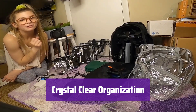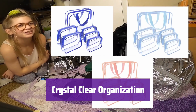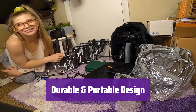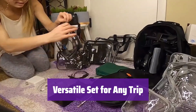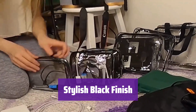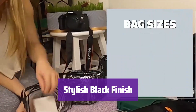See exactly what you need, when you need it. The clear PVC material ensures effortless organization and quick access to your cosmetics. Crafted from durable PVC with secure zippers and comfortable handles, these bags are built to last and easy to carry wherever you go. This 6-piece set offers versatile storage for all your makeup and toiletries. Perfect for vacations, business trips, or everyday organization. Available in a sleek black finish, these makeup bags combine functionality with a touch of style for the modern traveler.